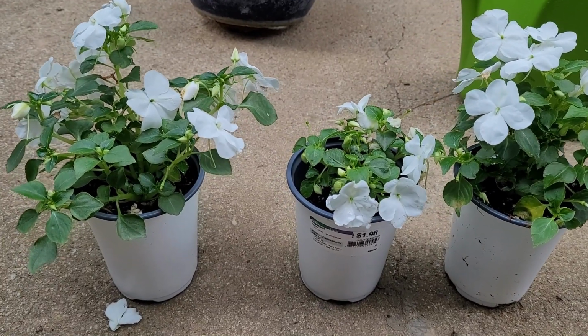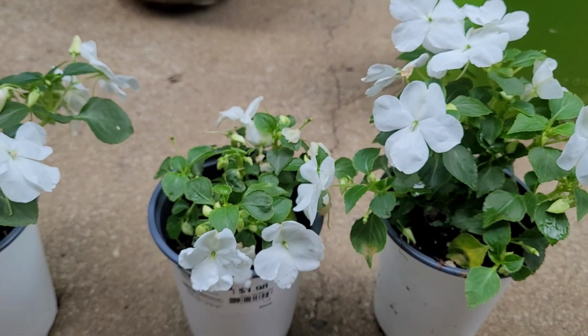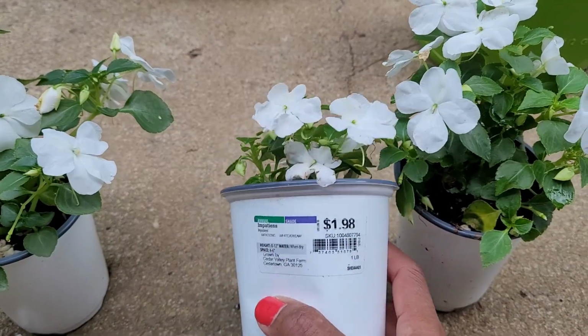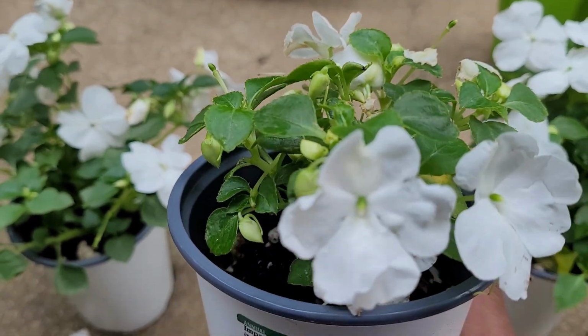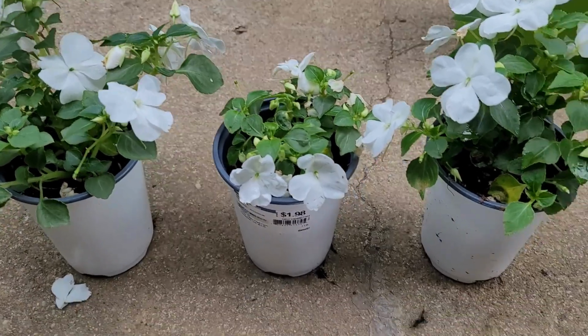So these are the ones that I chose. I got 3 of them right here. These are 4-inch containers that I picked up, and I did follow my own advice. I tried to get the ones that looked more lower and more compact and just looking a lot healthier. They were going for $1.98, which is a good price, I think, for these. And you can see they have lots of blooms and there are already pollinators trying to come through, and they haven't even been planted out yet, guys.